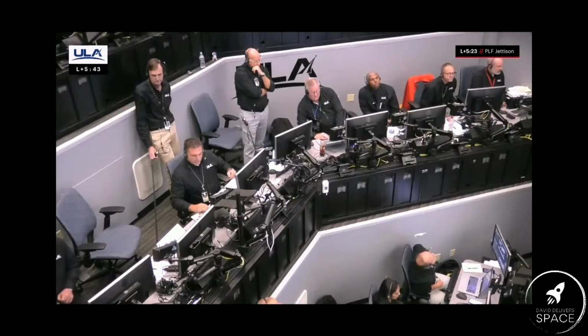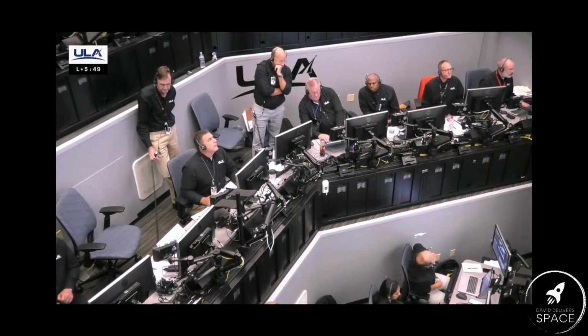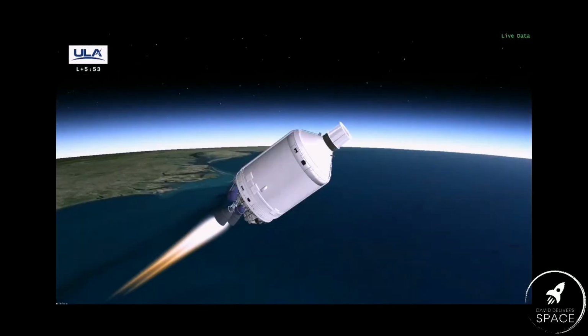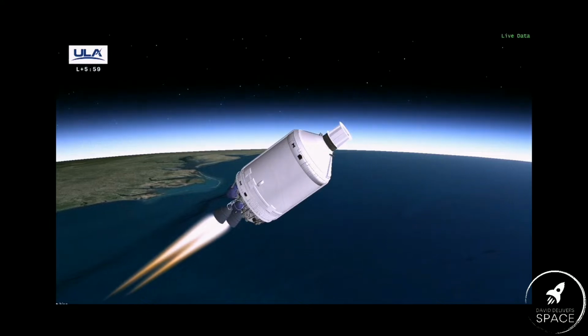And we've begun thermal loop conditioning on the RCS. And fixed angles on Centaur PU. Vehicle is now 123 miles in altitude, 345 miles downrange, and traveling at 10,000 miles per hour. And we're getting indications that booster performance was within expectations.